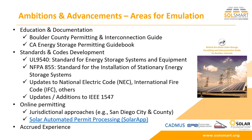And the Solar Foundation is in fact also involved in the development of what's known as the Solar Automated Permit Processing, or SolarAPP, which is intended for the solar market to be able to streamline the processing of permits, but also has application to energy storage. I know I'm running out of time here, so just real quickly, Danny, if you could go to the next slide.